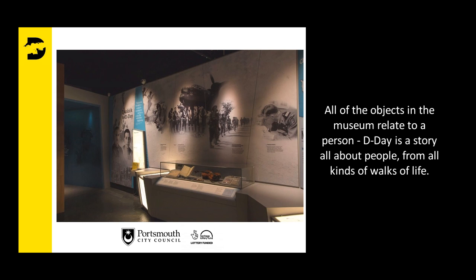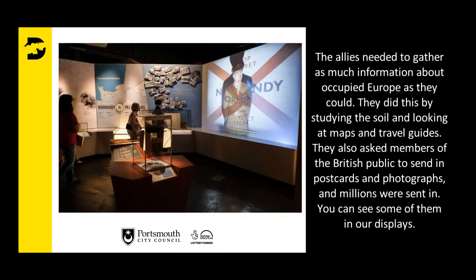So that's one thing that you'll notice all the way through the museum, is that most of our objects relate to a person. D-Day is overwhelmingly a story that's all about people, and people from all sorts of different backgrounds and ways of life. Also in this part of the museum are displays about the process of choosing where to land. The Allies had to decide where in France, or indeed in the rest of Europe, to land, and to do that they had to work out what the defences were like in different parts of France.